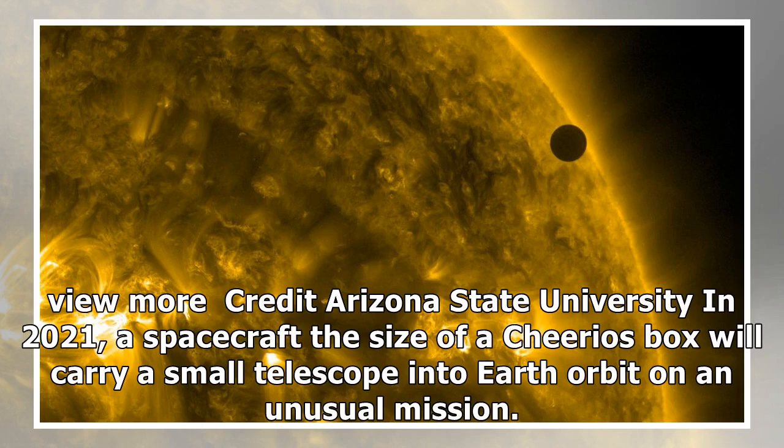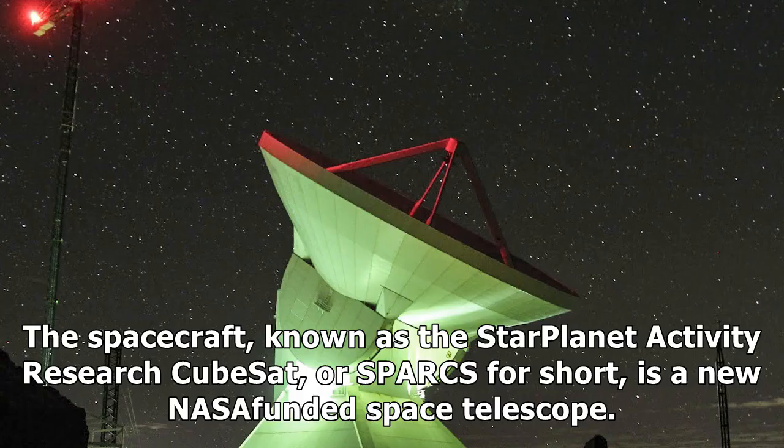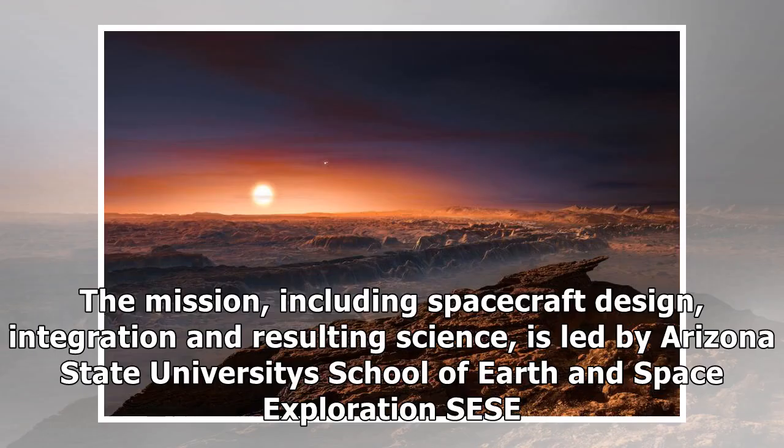A spacecraft the size of a Cheerios box will carry a small telescope into Earth orbit on an unusual mission. Its task is to monitor the flares and sunspots of small stars to assess how habitable the space environment is for planets orbiting them. The spacecraft, known as the Star Planet Activity Research CubeSat, or SPARCS for short, is a new NASA-funded space telescope. The mission, including spacecraft design, integration and resulting science, is led by Arizona State University's School of Earth and Space Exploration, SESE.